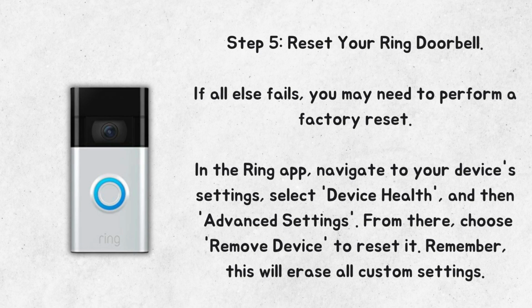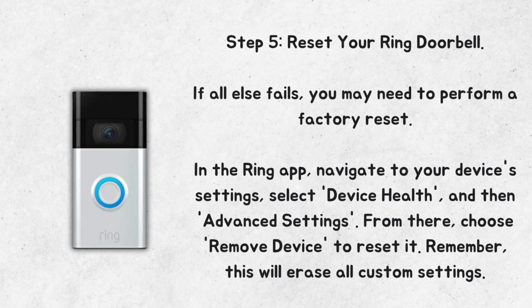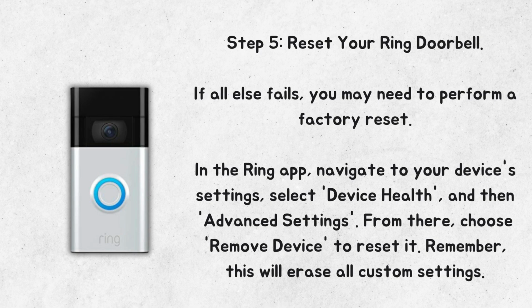Step 5. Reset your Ring doorbell. If all else fails, you may need to perform a factory reset. In the Ring app, navigate to your device's settings, select Device Health, and then Advanced Settings. From there, choose Remove Device to reset it. Remember, this will erase all custom settings.